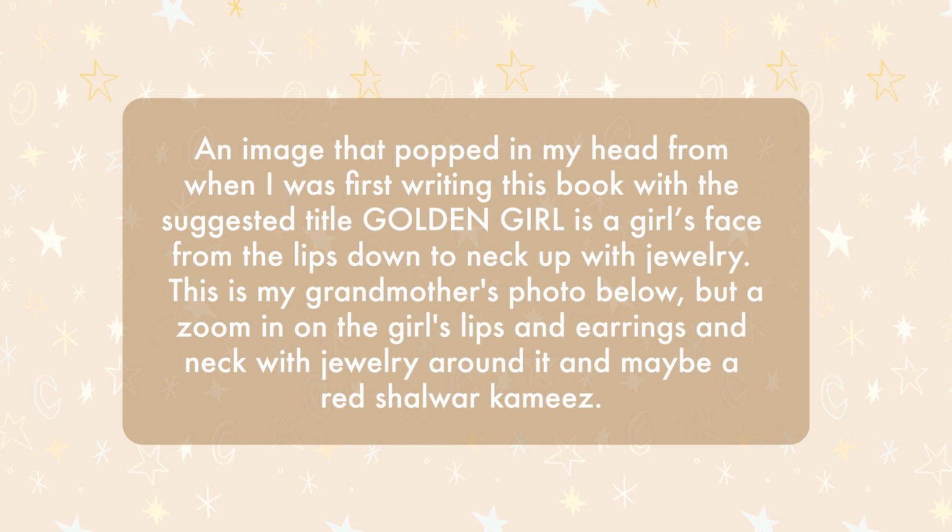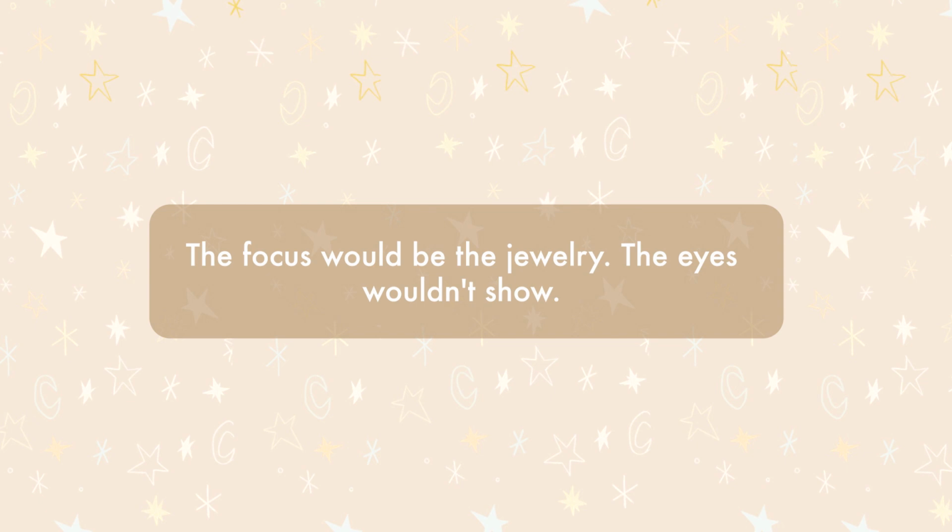An image that popped in my head when I was first reading this book with the suggested title Golden Girl is a girl's face from the lips down to neck up with jewelry. This is my grandmother's photo below, but a zoom in on the girl's lips and earrings and neck with jewelry around it and maybe a red shalwar kameez. The focus would be on the jewelry, the eyes wouldn't show.